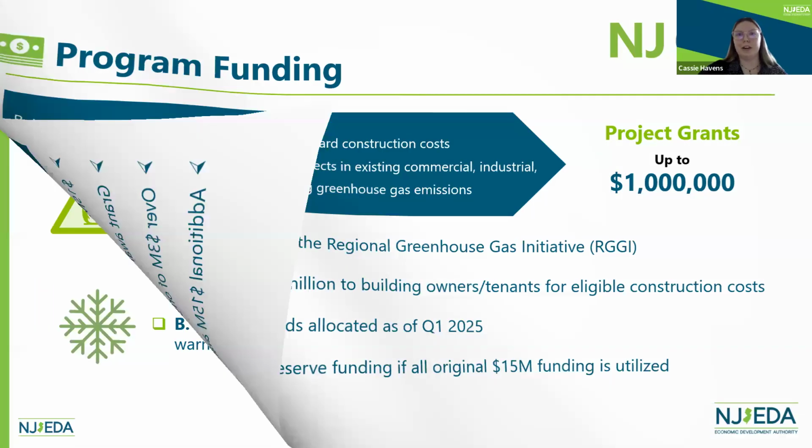So to be eligible for NJ Cool, you have to be doing one of these two things. The first is fuel switching. You have to switch at least 75% of building space heating load from fossil fuel-based combustion systems to non-combustion-based systems. For those of us who aren't in the HVAC field, this could mean anything from switching your natural gas heating system to a heat pump and anything equivalent like that.